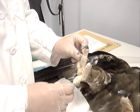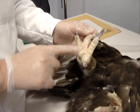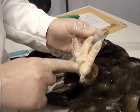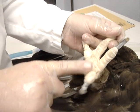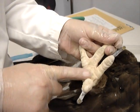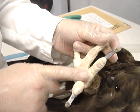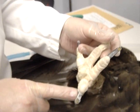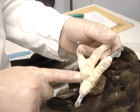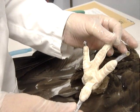Okay, so our nails are now coped. I just want to point out there is a little increased pigmentation here. It's just purely pigment though. There's no erosion or infection in this area. It's probably just from the contact area where he lands, but no bumblefoot. Looks very nice and clean. That's just pigment, and it looks very good.